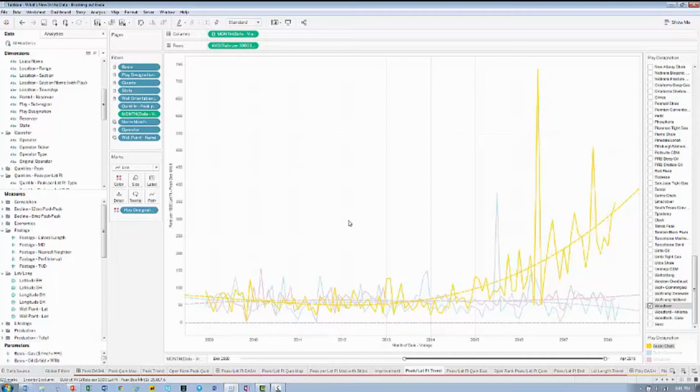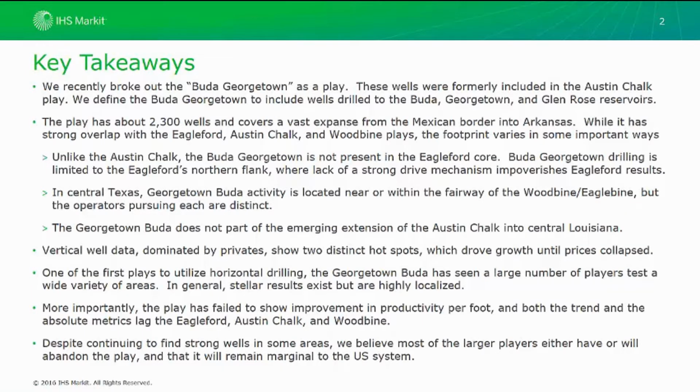So as a final sort of message, I want to just go over these key conclusions. We broke out the Buda Georgetown. It's got about 2,300 wells. The footprint is interesting. If you have Buda Georgetown exposure, you probably are not in the heart of the Eagleford. So it's not going to double your exposure as you might get with the Austin Chalk if you have great Austin Chalk. In Central Texas, it often does overlap with the Woodbine, but interestingly, the operators that are pursuing the Georgetown Buda are different from the operators of the Woodbine Eaglebine. And lastly, it doesn't extend into that central Louisiana portion.